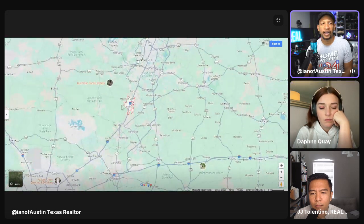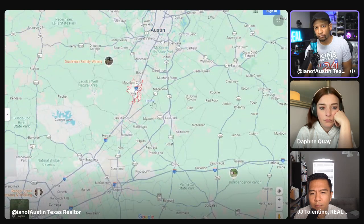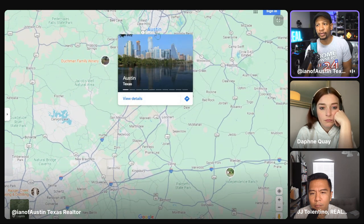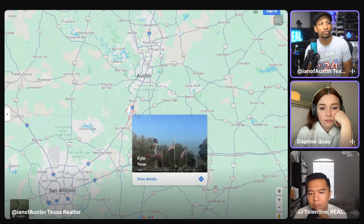So I'm selecting Kyle and sharing the map for people that haven't seen it. When she says Kyle, it's a city, but one thing that's really cool, and I agree with you on this, Daphne, is that it's nestled between Austin and San Marcos, or even further, Austin and New Braunfels, or Austin and San Antonio. Kyle's right there, but it's closer to Austin in general.